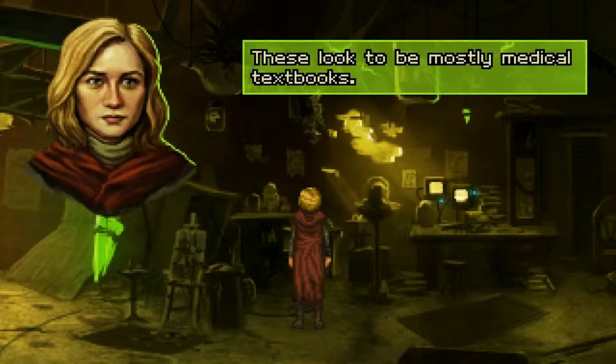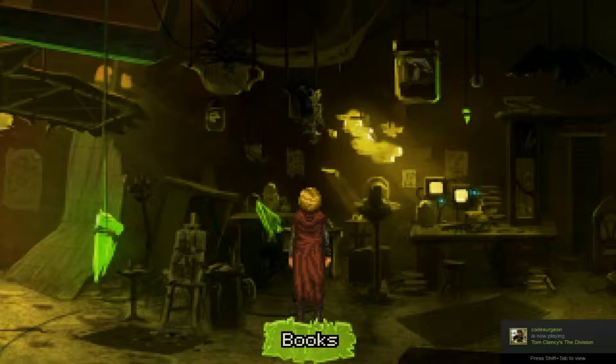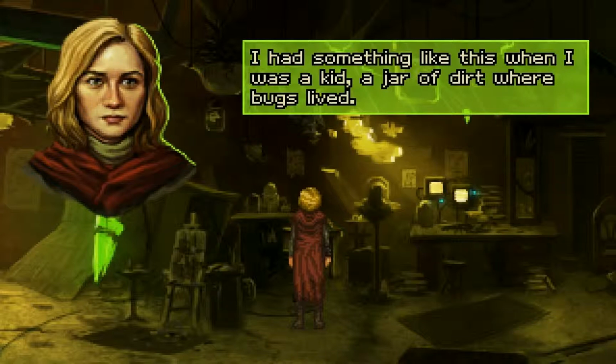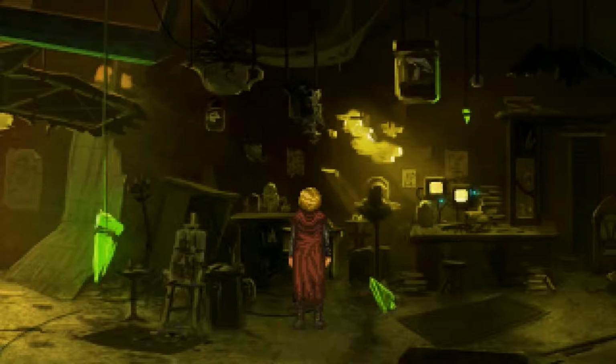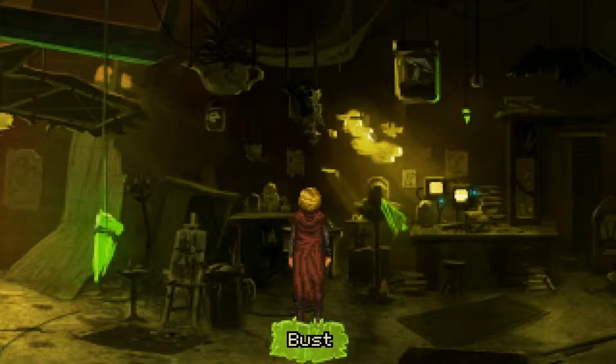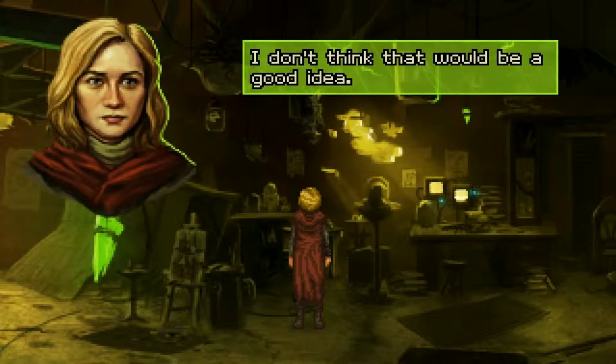Those look to be mostly medical textbooks. I'm not a doctor. I haven't got time for reading now. I had something like this when I was a kid. A jar of dirt where bugs lived. Reminds me of an old dress-up doll I used to have when I was a kid. I don't think that would be a good idea.